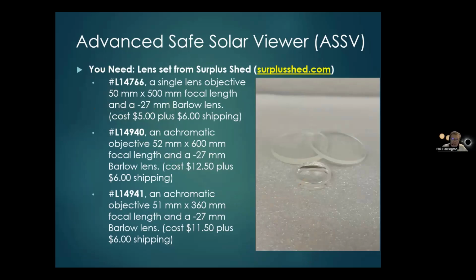But I picked up the first one, which is a single lens. Okay, it's their item number L14766, $5 plus $6 shipping. Interesting, shipping costs more than the item. But you get the single lens for the front, plus you get the Barlow lens. So all the optics you need for a total of $11.